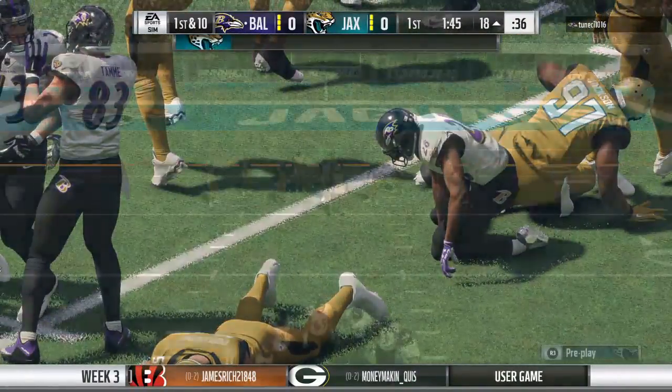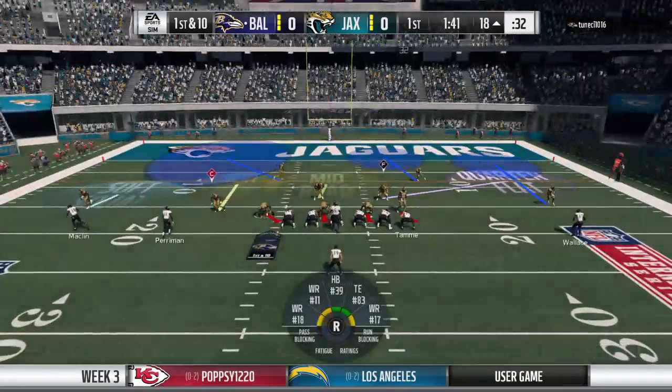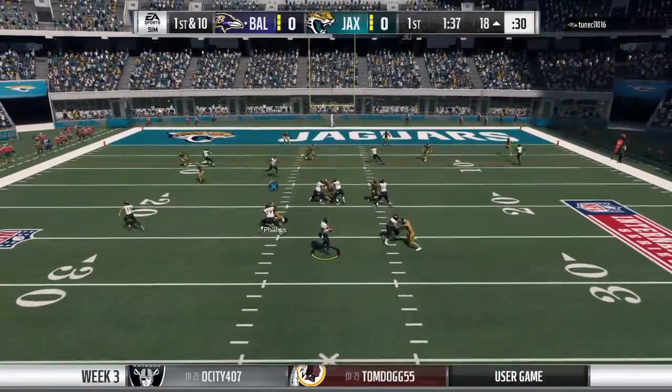Calling a gain of 7, and it gets him a new set of downs. Yeah, once more, strong running, excellent blocking at the point of attack. They got a nice little drive brewing right here.